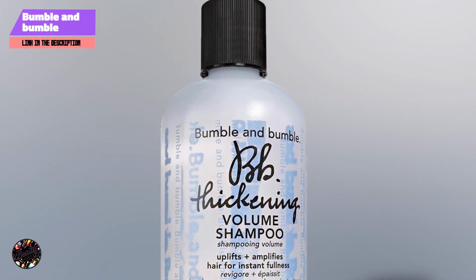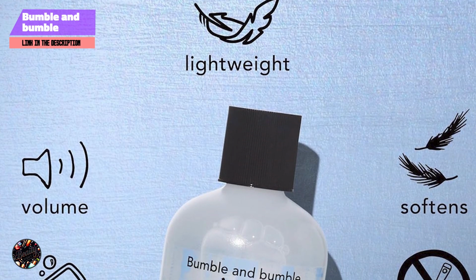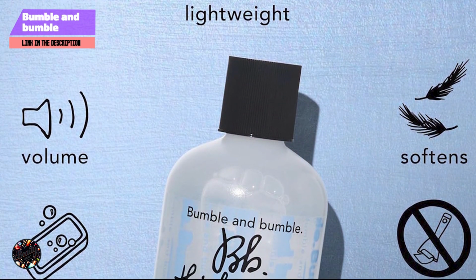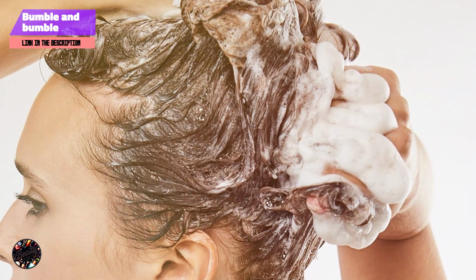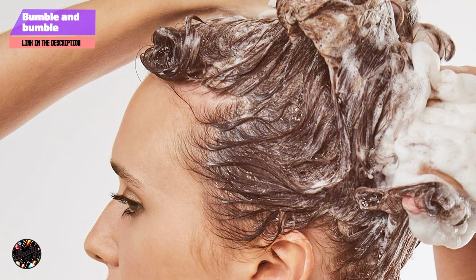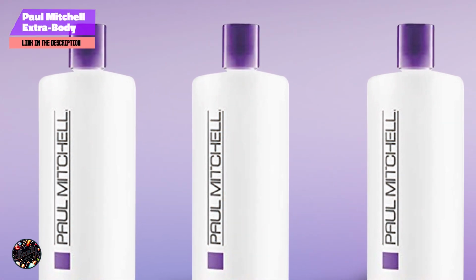Usability: the shampoo has a light, non-greasy texture that spreads easily through the hair, creating a luxurious lather. It rinses out cleanly, leaving no residue behind. The fresh, clean scent is pleasant but not overpowering, making it a great choice for daily use. Durability: each 8.5-ounce bottle typically lasts about 1 to 2 months with regular use. The price point reflects the premium nature of the product, but its effectiveness in adding volume makes it a worthwhile investment for fine hair. In the second spot, we have Paul Mitchell Extra Body Shampoo.